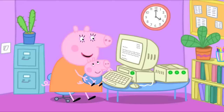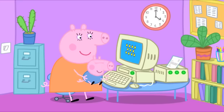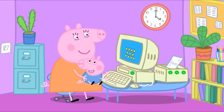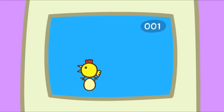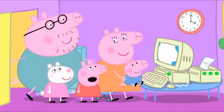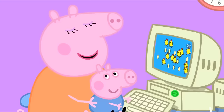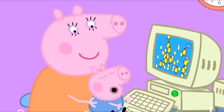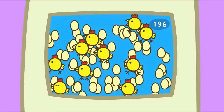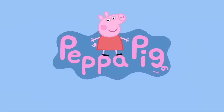The end. And print. Mummy Pig has finished her work. Okay, George, perhaps we could just play one game of Happy Mrs. Chicken. We've earned it. Naughty Mummy, you're playing Happy Mrs. Chicken. Oh, that's because George and I have finished our work, haven't we, George? We've all finished our work, so let's all play. Ha ha ha ha ha!